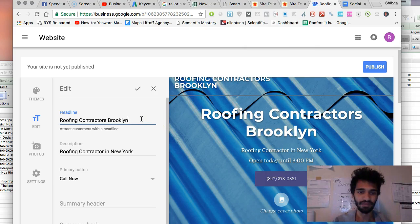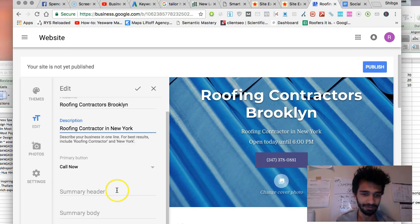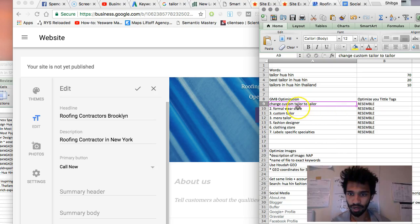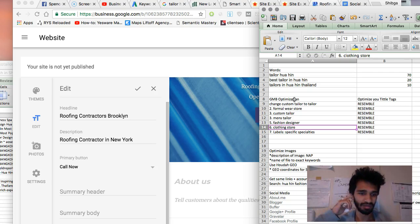dash and then the name of your brand. Description, same thing but said in a different way with a bit more elaboration. And then headers, same exact stuff, but in the body you want to talk about formal wear store, custom tailor, men's tailor, the categories you put. Mention them directly, exactly how they're put in the categories, use them 2-3 times.